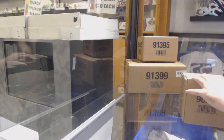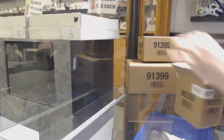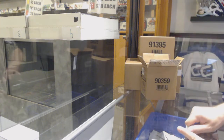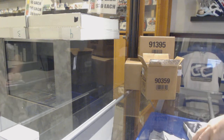Here we go, starting out season break number 10,100. We have the 1819 Black Diamond case. Let me make sure it doesn't fall. All right, what's going to be the big hit?